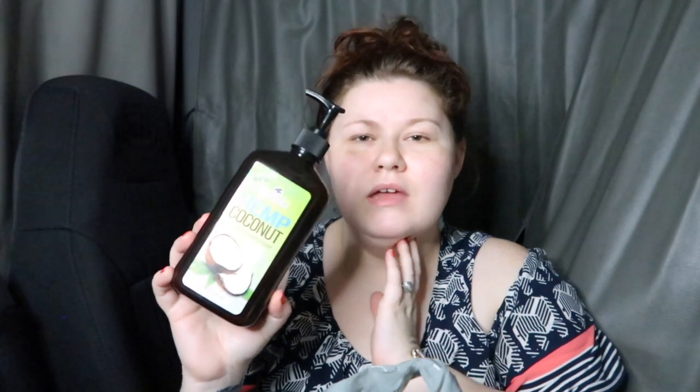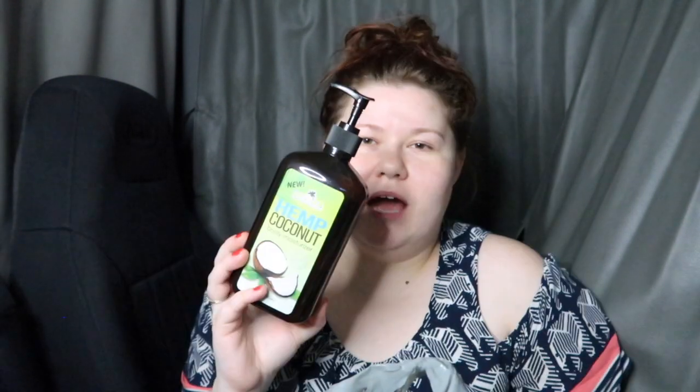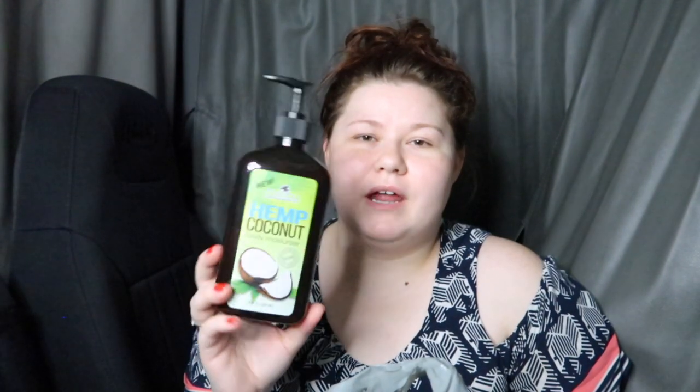Yeah, this is okay. It has a very light smell. It's very fake coconut smell. Nothing special. It's very inexpensive at Walmart. I think it's perfect for summertime, but I don't like the consistency. It's very thin, and I don't feel that it really does anything for my skin. I will not repurchase this, but I recommend it if you're looking for a very light moisturizer.